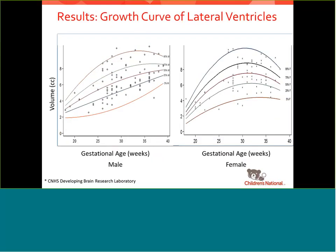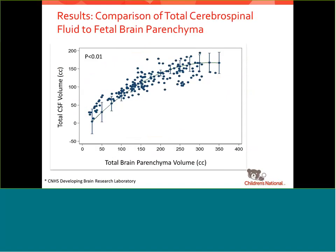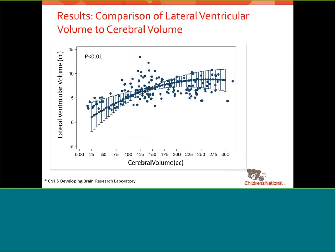In particular, there is a difference between male and female. For our fetal ventriculomegaly consults, we see a lot of mild unilateral ventriculomegaly in males, and you can actually see that there is a difference in growth between genders. Looking at total CSF volume within the ventricles, there is a correlation with total brain parenchymal volume. This correlates in terms of the third and fourth ventricles with the cerebellar volumes, but the lateral ventricles don't actually show a correlation with cerebral volume.